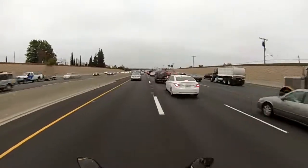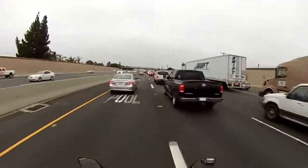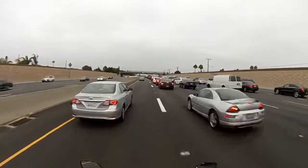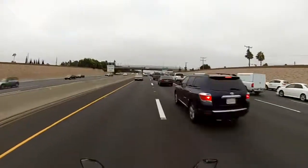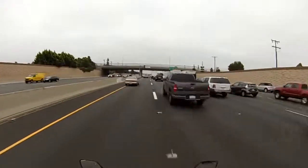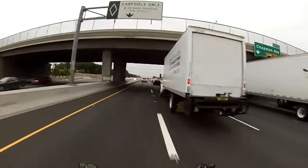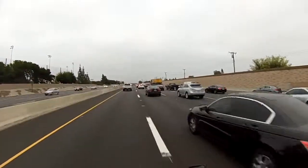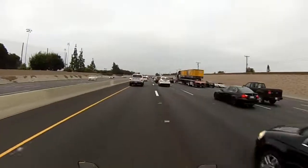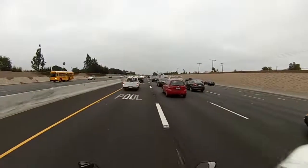So I want to get an aftermarket exhaust. One, because I guess it's nice to have a little more quote-unquote visibility in slower moving traffic where people can hear your pipes and maybe they'll look around for you. The other thing is that I want my bike to sound a little bit cooler than it does, which is pretty vain, but what can I say? I think my bike looks awesome. I really like it, and that's what matters.